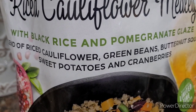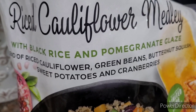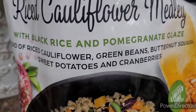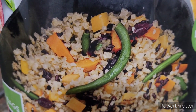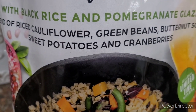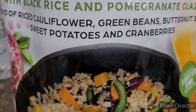3 16-ounce bags of rice, cauliflower, black rice, and pomegranate glaze. And it has sweet potatoes, green beans, butternut squash, and cranberries in there. And it looks like this right here. So I had purchased like three bags of those, honey. And I've been eating off of them since, I don't know when the last time I had some.